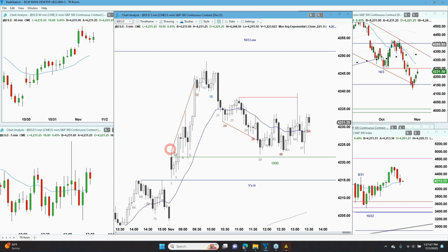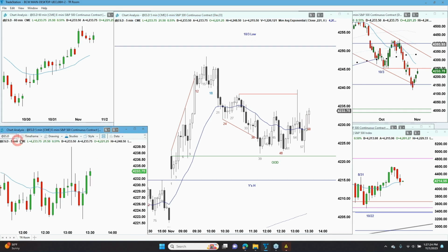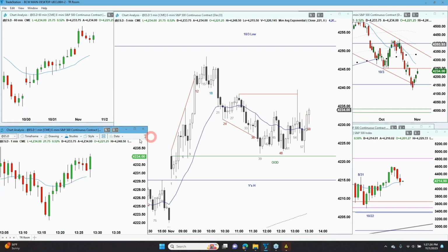You have some bears who sold the high of 58, and then they scaled in higher, and then 60 was an attempt to get out break even. So they sell this high, they sell 58, they scale in higher, and they try and get out break even at the 60 high. The bulls know that. They're not stupid. So what do you think the bulls did right there? The bulls just loaded up on more of their position.